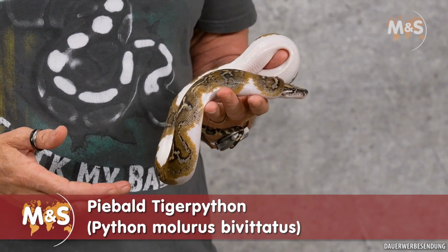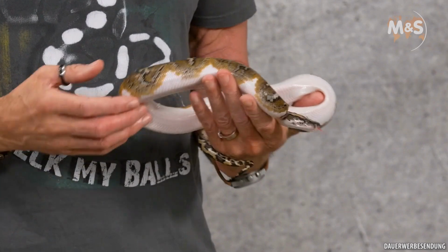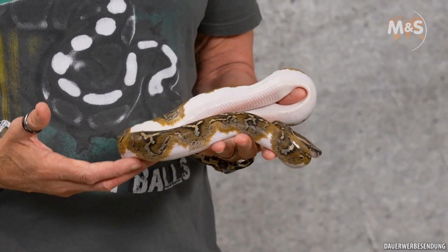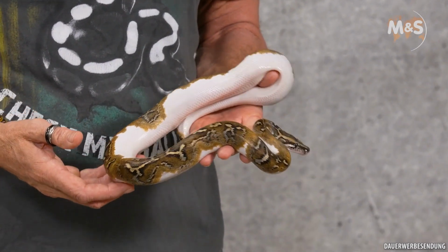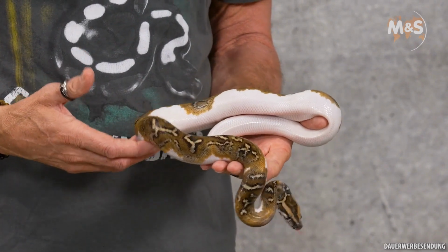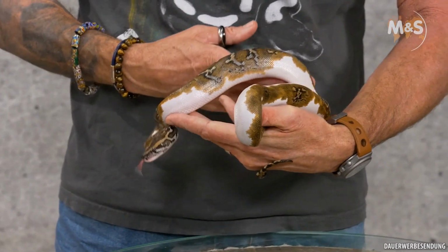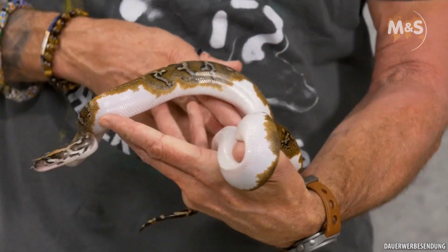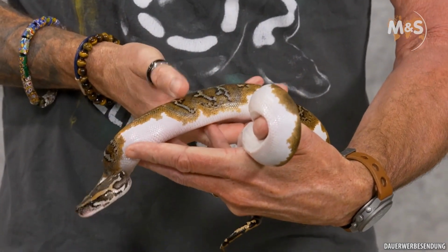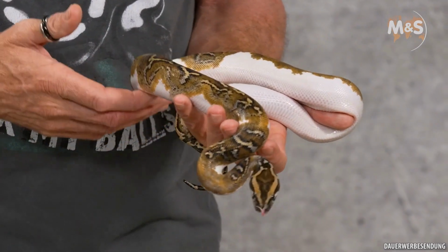Anyone who knows me knows I'm into color mutations. And of all the color mutations, I would say the piebalds are the most beautiful and spectacular. And now, for a few years, we also have these piebald tiger pythons. Here I have a pretty specimen, not necessarily high white. What makes it special is that it still has some changes in the pattern if you take a look here. This grey mixed in, the light mixed in, maybe a bit paradoxical. I find it a wonderfully beautiful animal.